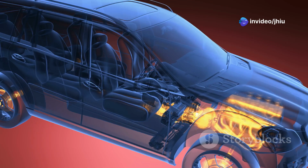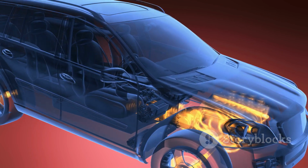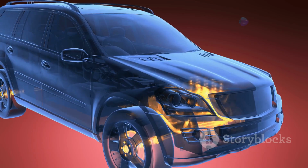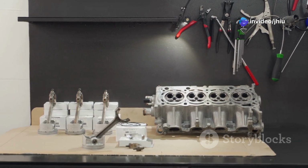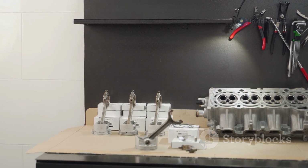Imagine the engine as a set of cylinders, like tubes where tiny explosions happen. These explosions are the result of fuel and air mixing and igniting. These explosions create the energy to move your car. The force from these explosions pushes the pistons, which in turn rotate the crankshaft, ultimately driving the wheels. The total volume of all these cylinders, the space where the magic happens, that's your engine's displacement, measured in cc.